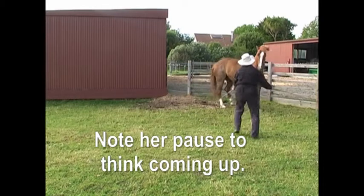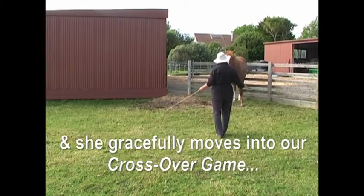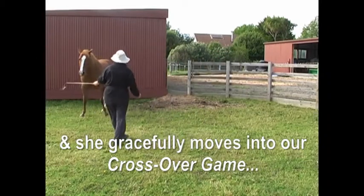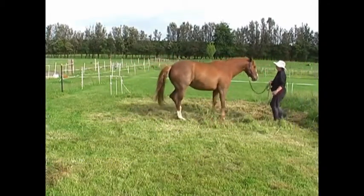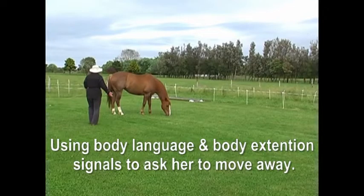Note her pause to think coming up. Now she's assessing her options. And she gracefully moves into our crossover game, which we often do as an exercise. So it allowed her to protect her dignity, but still comply with what I was wanting her to do.